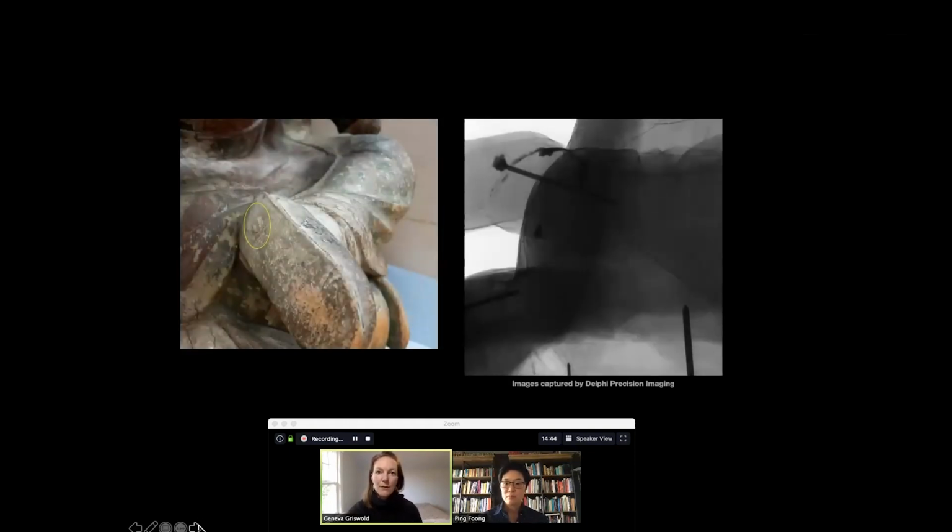The head of the pin that joins the figure's proper left foot to the leg is visible in the image at the left, causing the paint to split inside that yellow circle. And I suspect it may be protruding due to corrosion, because you can see metal particles migrating into the wood in the X-radiograph on the right. And note that in the bottom of that X-ray, the giant pins on the bottom are actually from the modern mount that it's currently sitting on.